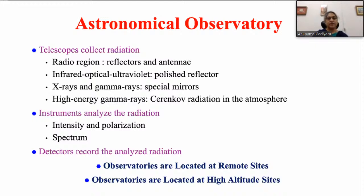And then we need instruments which actually analyze the radiation. There are different kinds of instruments that we can use. One is to just get the intensity of the source, or to study its polarization, or to study the spectrum, that is spectroscopic observations. And of course, we need detectors that will record the radiation that we are receiving and analyze it.